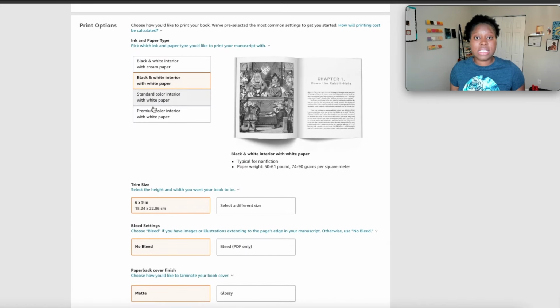All right, so now you need to select the interior color. So what do you want the interior of your book to look like? So I typically go ahead with the standard black and white interior with white paper. This is usually going to be one of the cheaper options.